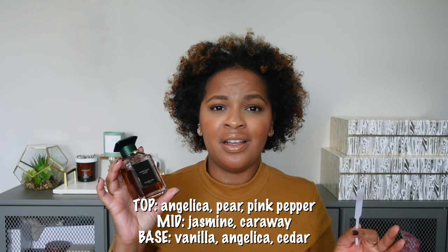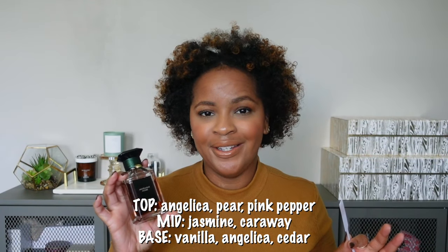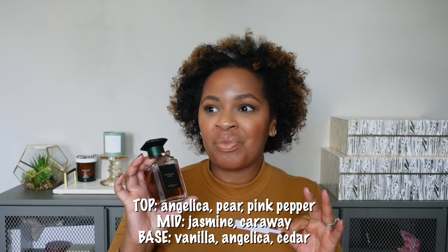So on skin, you get this beautiful Guerlain vanilla. I feel like Guerlain does vanilla like no other house. And so they just have a special touch to the vanilla. So you get this beautiful, refined Guerlain vanilla. And then the angelica adds this greenness to it, this freshness to it, but it's not too much. It's very, very well balanced. And I find that the longer that this fragrance stays on my skin, the more the vanilla comes out, but you still kind of always get that greenness there as well too.